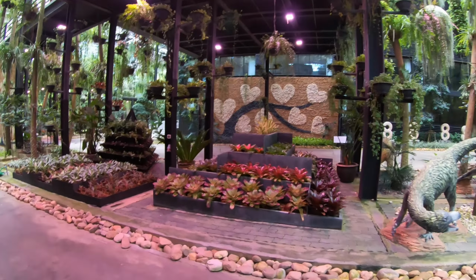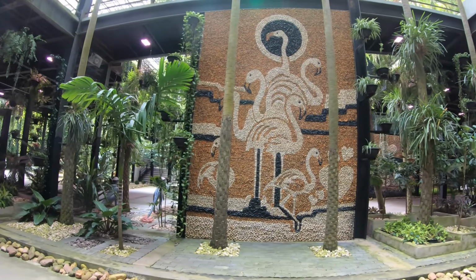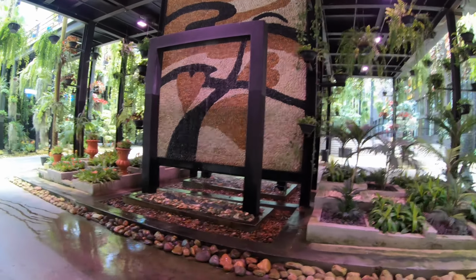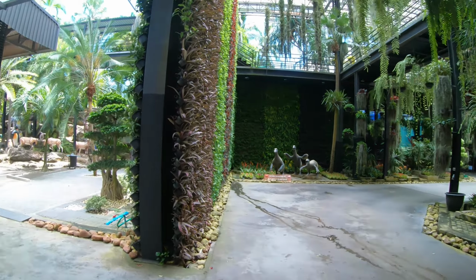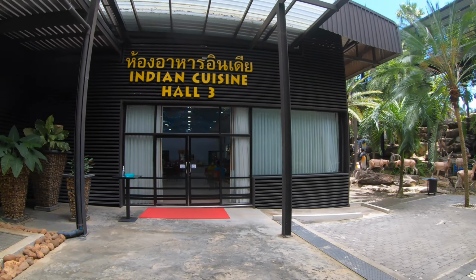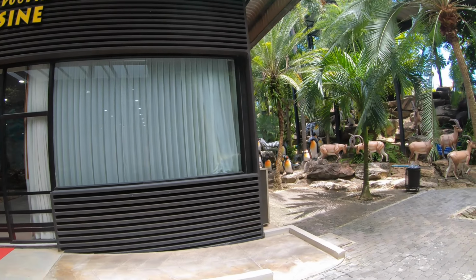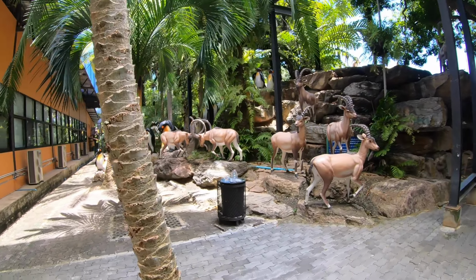Fantastic backdrop there of hearts. There are quite a number of these mosaic art pictures scattered around the place, and all of them are absolutely stunning. You can see the difference in the design, but in this area the colours seem to be largely the same. And here we have Indian cuisine in hall number 3. Surprising to see that, so I presume that they do Indian restaurant food.